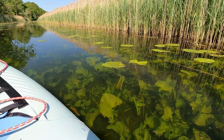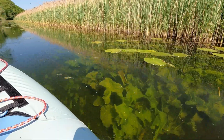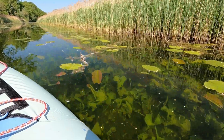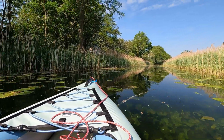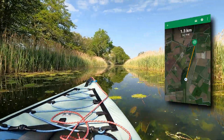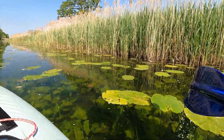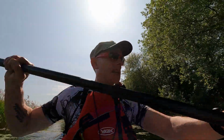You see the fish? Loads of them there, little ones. You won't be able to see this in this light, so I'll screenshot it. About 1.3 kilometres away. This place is carpeted with water lilies in places. That was an awful lot of places in that sentence.